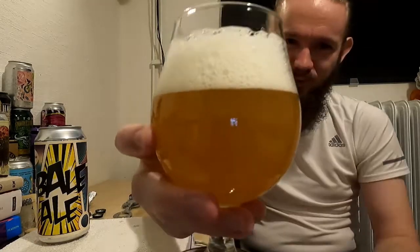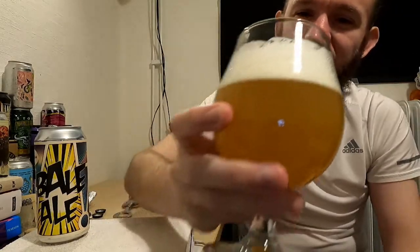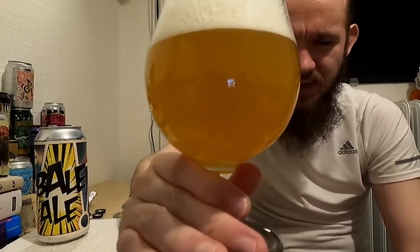But as you can see, look, it's poured with a massive head. You can see there's about a finger and a half, nearly 2 fingers of a frothy, I would say cream coloured head on this one. It's actually getting more and more bumpy as time goes on. It's definitely more frothy down the bottom though. But you can smell that lovely Mosaic hop in this.